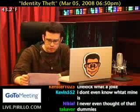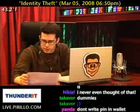Number 5, digital shredding. Getting rid of a computer or selling it? There's very important data on your hard drive.